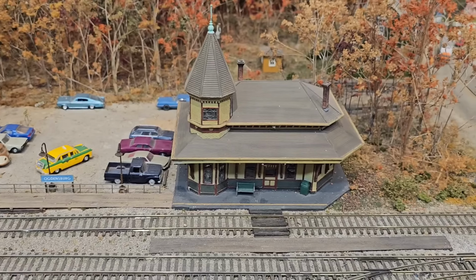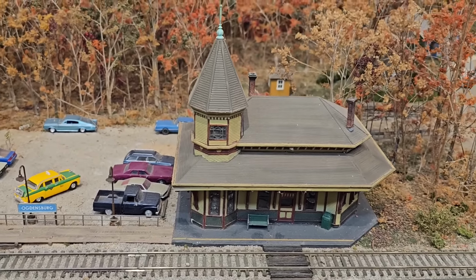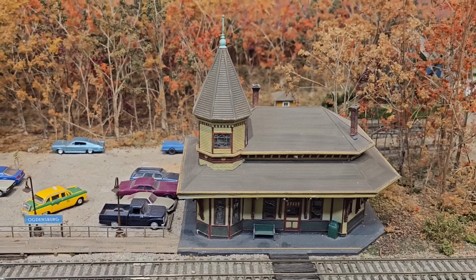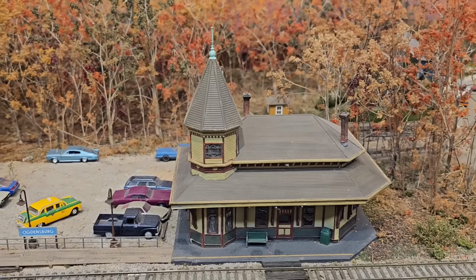Fred, this is almost all scratch built. This is totally scratch built, the station. That was Crow River Productions. Crawford Knott Station. Wow.